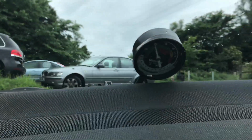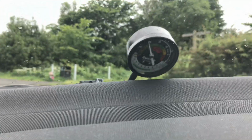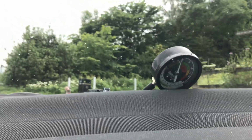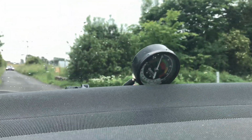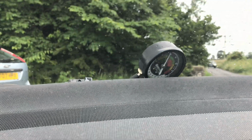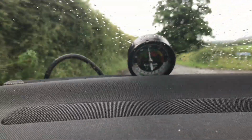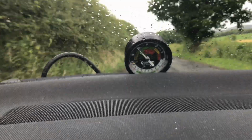You can see we've got it on the windscreen. And of course, we're still reading 20 inches of mercury. I'll show you going up the road. This should shut off. So you can see that the vacuum is working perfectly going to that turbo.